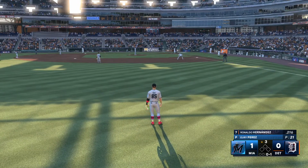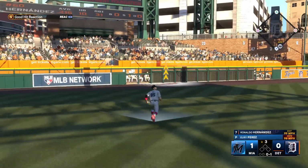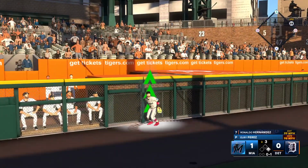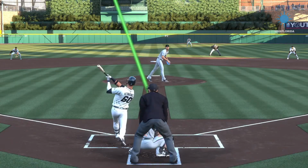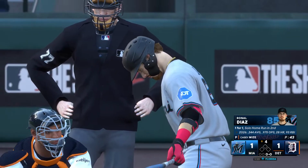The pitch. Well struck, left field. Diaz ranging back. And it's gone. It just got out of here. And this game is tied. Back in Comerica Park. On to the fourth.